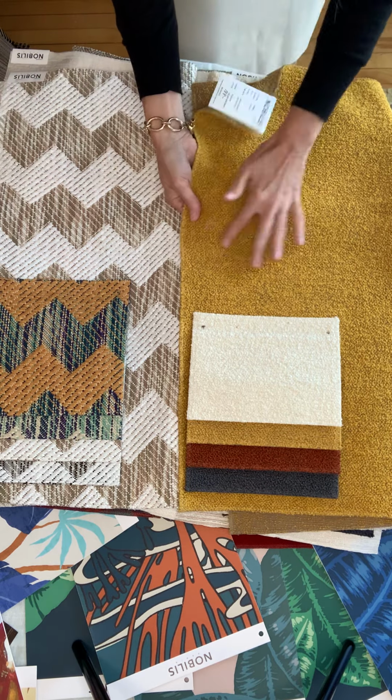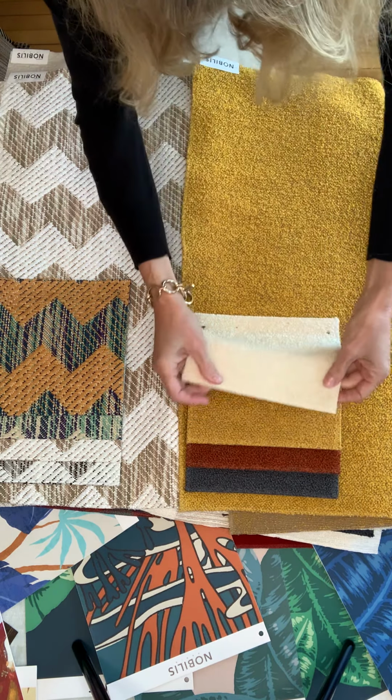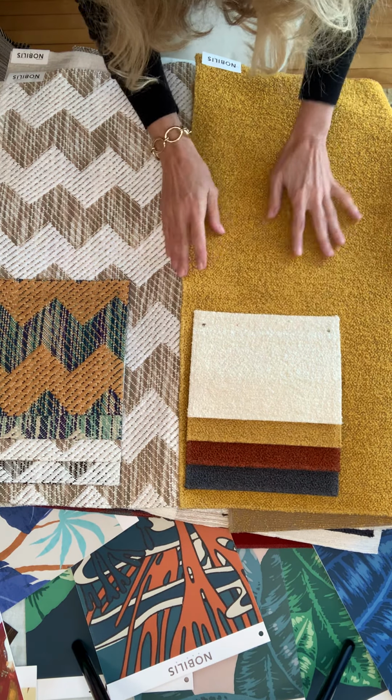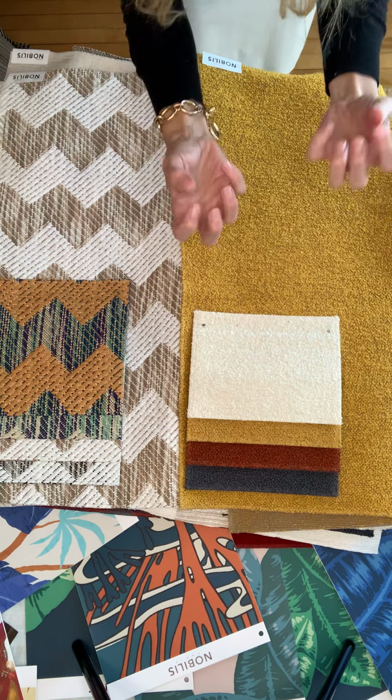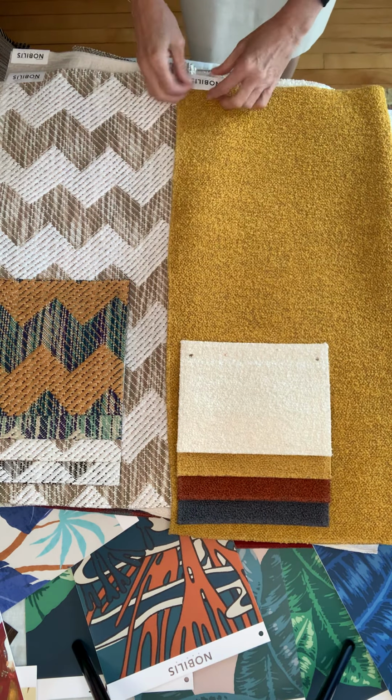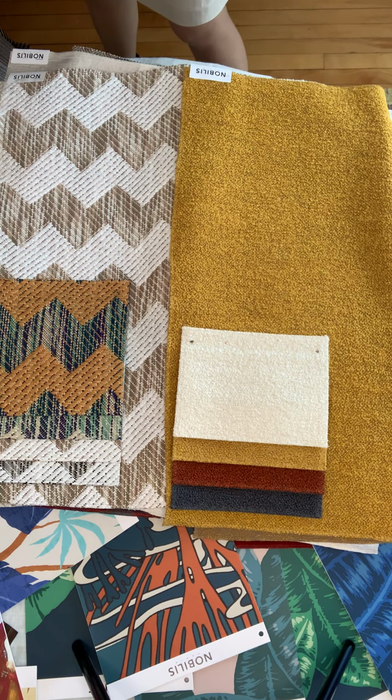So again, this has a nice ground here. It's really cozy, beautiful, solid. But again, you see a little bit of the weft in here, so it makes the texture a little bit more, it makes it stand out a little bit more. It's a really nice transition.